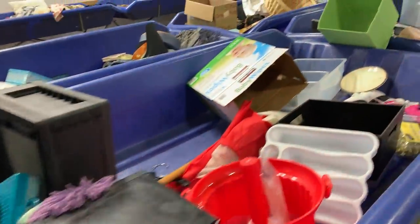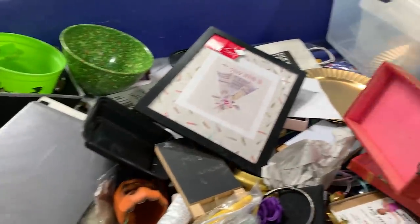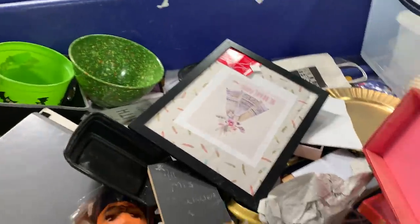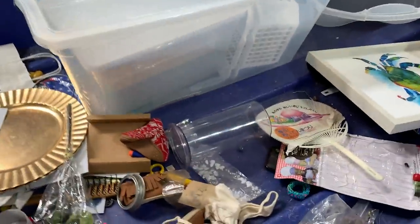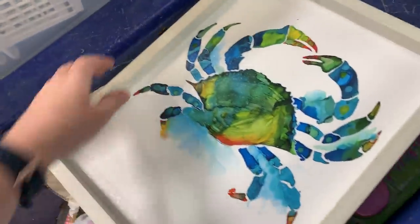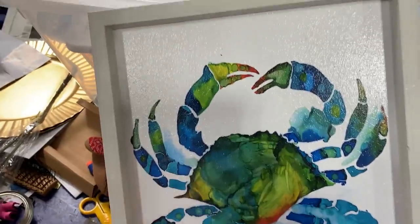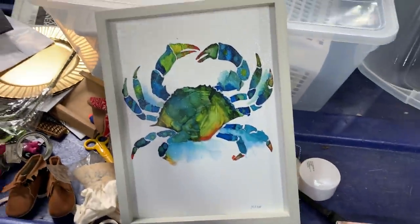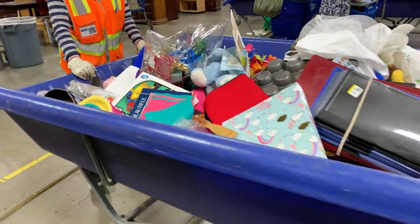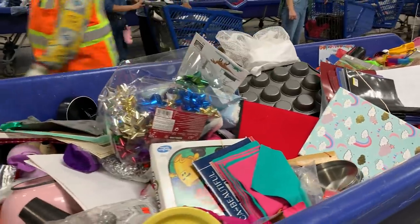Well, they are taking bins away to bring more out. So hopefully we'll get into some action. Be right back. Oh, these are cute little booties. Oh, this is cute. That's really cool. Here it comes, guys.